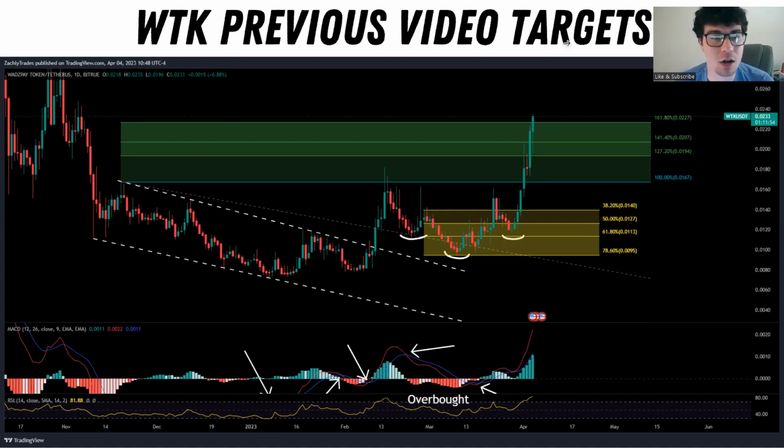We have another update on Wadzpay, ticker symbol WTK. If you missed the previous video, you missed this inverse head and shoulders setting up clear as day. We had a left shoulder, we had a head, and we got a right shoulder holding our major levels of support. And we just broke through all of the breakout levels as well as bullish price targets, smashing through all of them. This token has done amazing, going from basically half a penny all the way up to above 2 cents. Amazing rally.